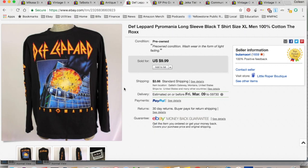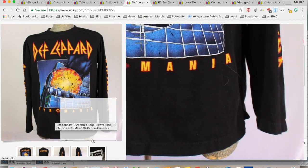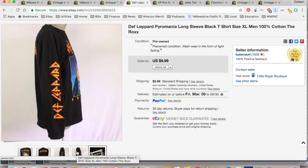This is a Def Leppard shirt. This, Pyromania, it's by The Rocks, which is a modern label. I thought this was a vintage thing, but it's not. So anyway, it's one of those things that dropped off when I did my inventory, and it was just sitting on my desk to be relisted, and it had sat there for like a month. So I just wanted to get it up and get it out of here. So I charged $9.99, and it sold almost immediately.